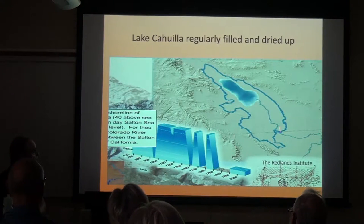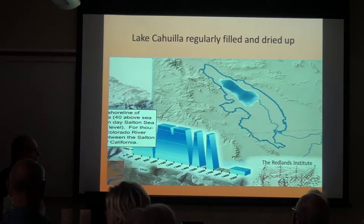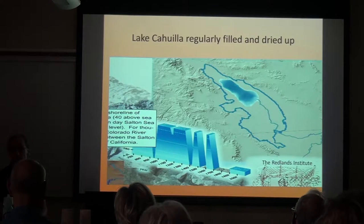Okay, we're going back to this slide about how Lake Cahuilla covered up this whole area. Now, the Salton Sea right now, I think it's about 250 below sea level, the top of it. So at this time, this lake covered the area up to 40 feet above sea level. And this is, I couldn't get this separate slide from the Redlands Institute, but this shows that from AD 700 to the present day, the Salton Sea has sunk, the area has filled in. Most of the time it was full. So the last time they know it was full was in the 1700s.